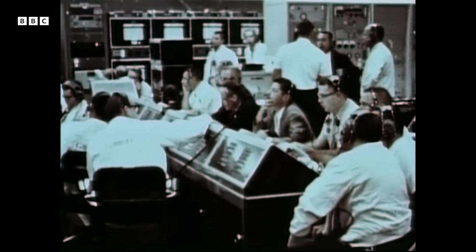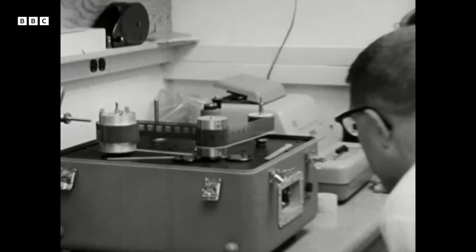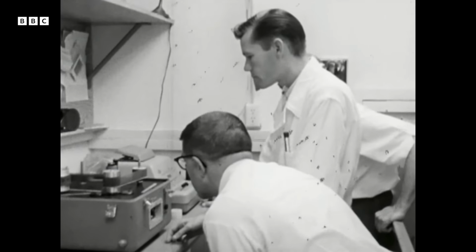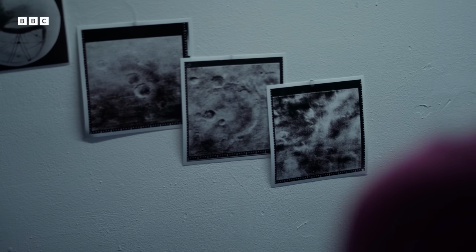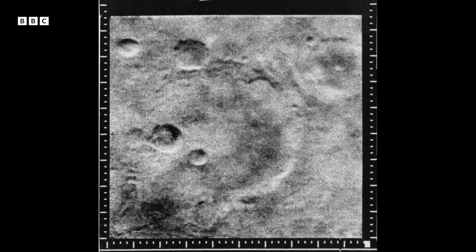So in 1964, when NASA's pioneering Mariner 4 probe reached the Red Planet, the public eagerly awaited their first look at the alien world. Mariner 4 was the very first time we had close-up images of Mars from a spacecraft. People, when they first saw them, were incredibly disappointed because they looked nothing like the Mars of our imagination. There were no alien civilizations, there was no water, there were just a bunch of craters, and it really looked like the moon. But just 7 years later, Mariner 9 made scientists think again.